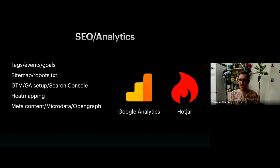Obviously you need to get all this set up in the development phase, make sure everything's tracking nicely. And setting up your sitemap and your robots.txt. These are important things for Google, and you just submit those to Google then. And also start applying the events and the tags that we spoke about in Discovery, to make sure that we're tracking specific goals and conversions and things like that. Again, all kind of done in the development phase.